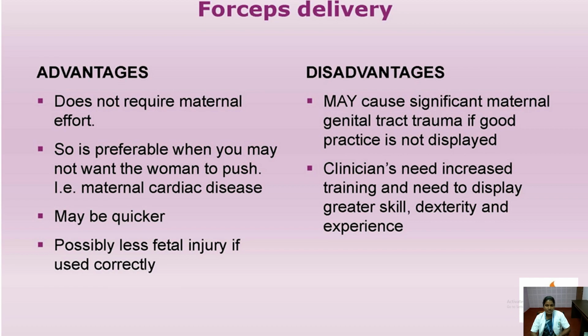And what are the advantages and disadvantages of this? Advantages: it does not require maternal effort. We are giving the force externally, so there is no requirement of maternal effort, and it is preferable when you may not want the woman to push. So maternal cardiac disease, if the mother is affected with maternal cardiac disease, at that time we can use forceps delivery. And it may be quicker, we are able to shorten the duration, and also possibly less fetal injury if used correctly. Yes, if we are applying the forceps in a proper way, we can prevent fetal injuries also.